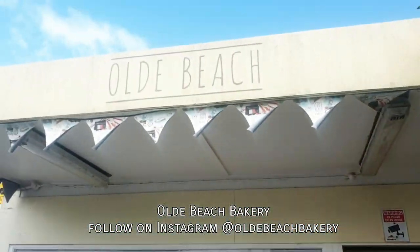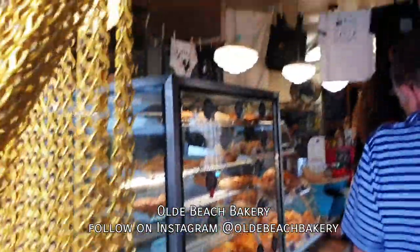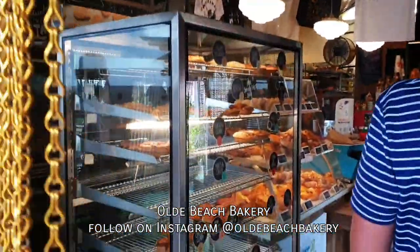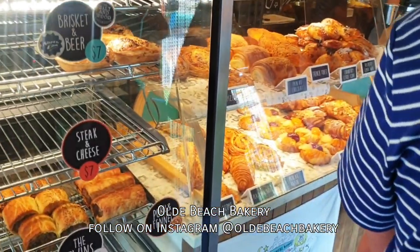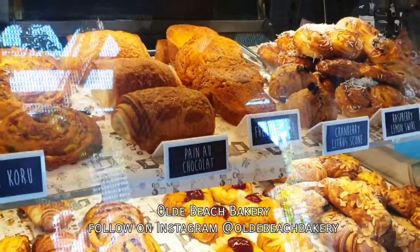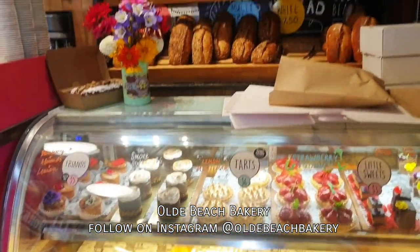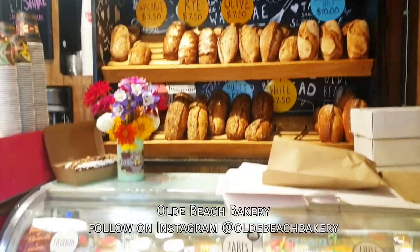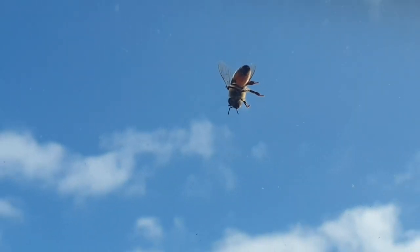So this is the bakery, Old Beach Bakery. And it's just a bee having a tan on the window.